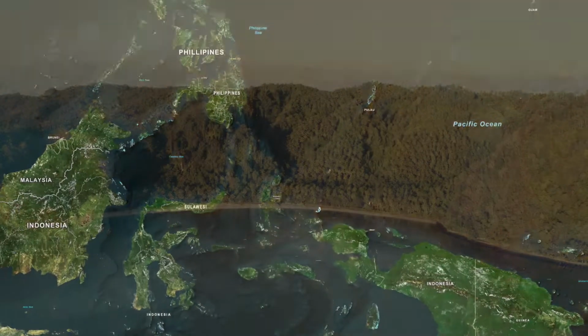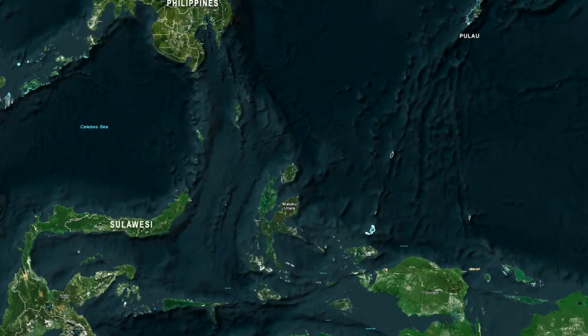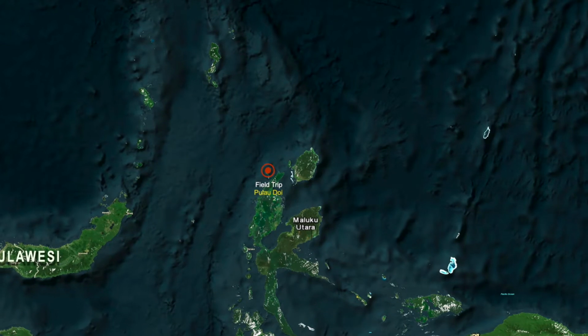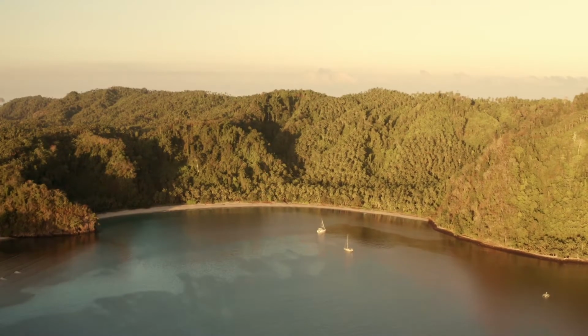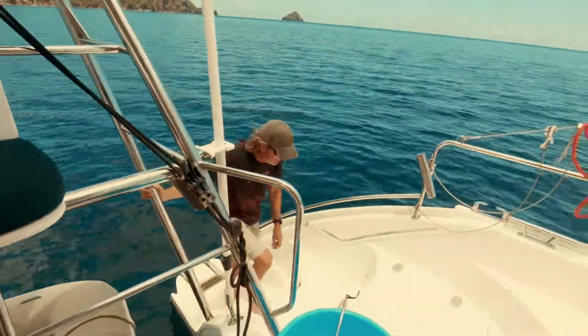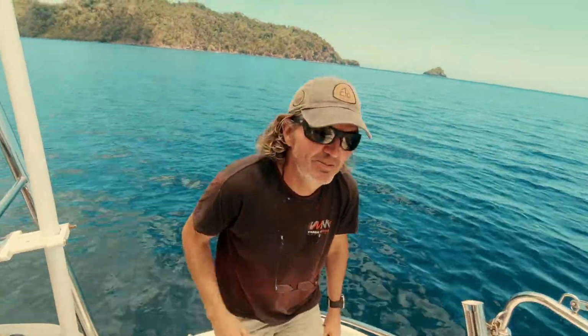We are still here at Pulau Doi, Indonesia. Today we leave for our final stop before the passage to Pulau. Well, what's the story? We were heading out, getting ready to go to Pulau. We were going to stop over to get some internet to download an app we needed for the Iridium Go.